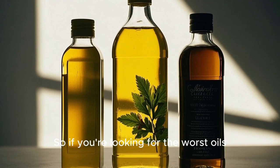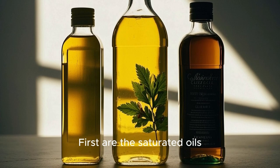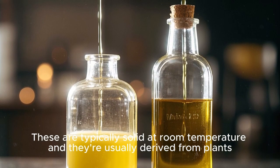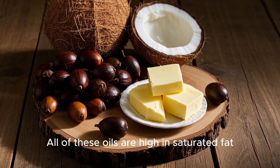So if you're looking for the worst oils, we're going to cover 3 different categories. First are the saturated oils. These are typically solid at room temperature, and they're usually derived from plants. So these include palm oil, coconut oil, and butter. All of these oils are high in saturated fat.